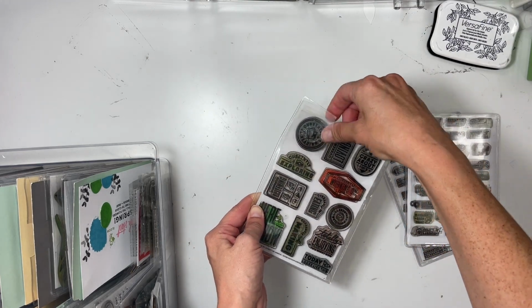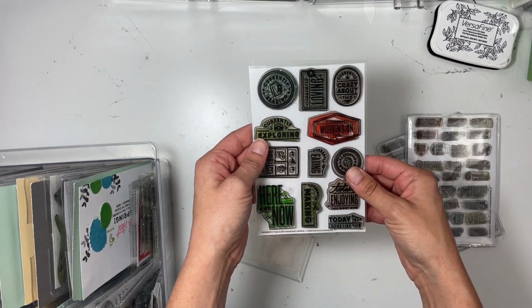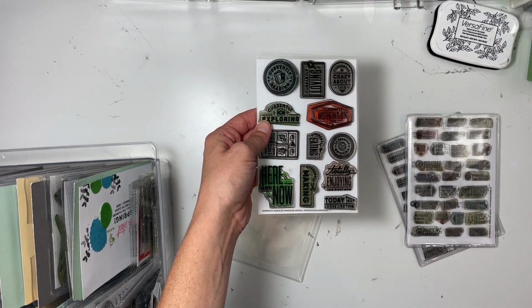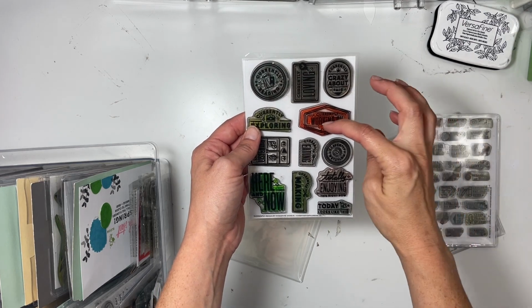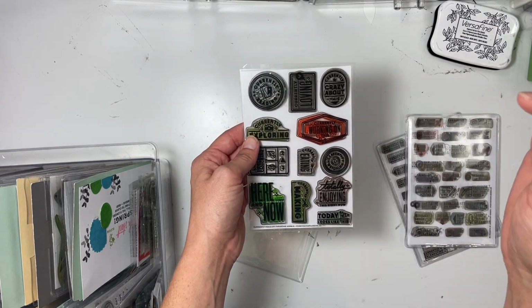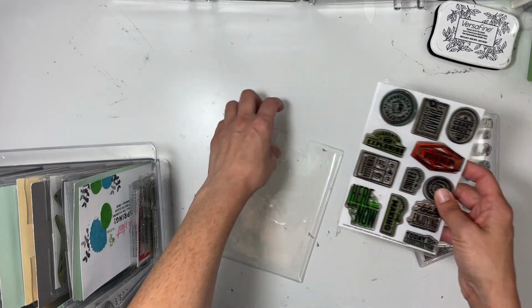Like this one I use all the time in my journal to track different things that are going on in the month. So you have crazy about this, currently working on, currently eating, totally enjoying now, and then the here and now. So I love that one.